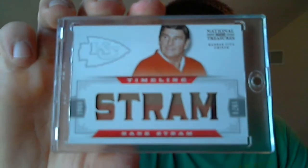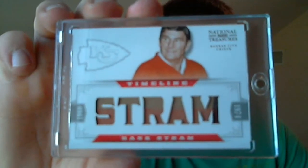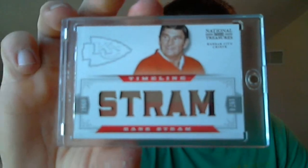The first one, die cut, relic. I don't know if it's jacket, pants, boxers. I hope it's boxers. Number 10 out of 49, Hank Stram. Pretty cool. Four different colors in there. Thought that was neat. Also got the Chiefs die cut like this, also multicolored.